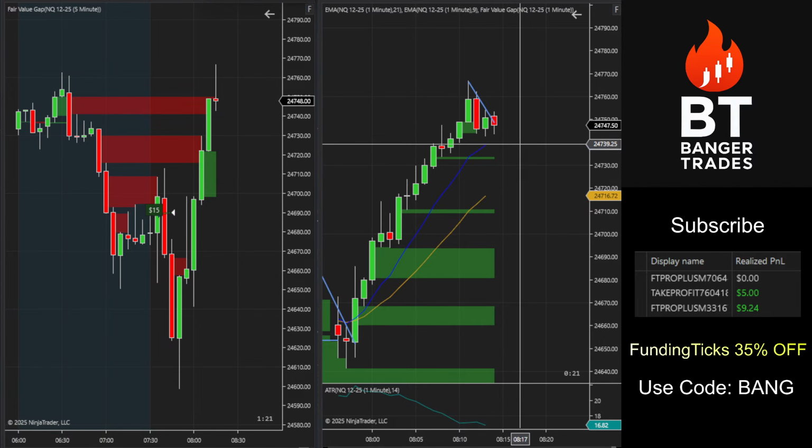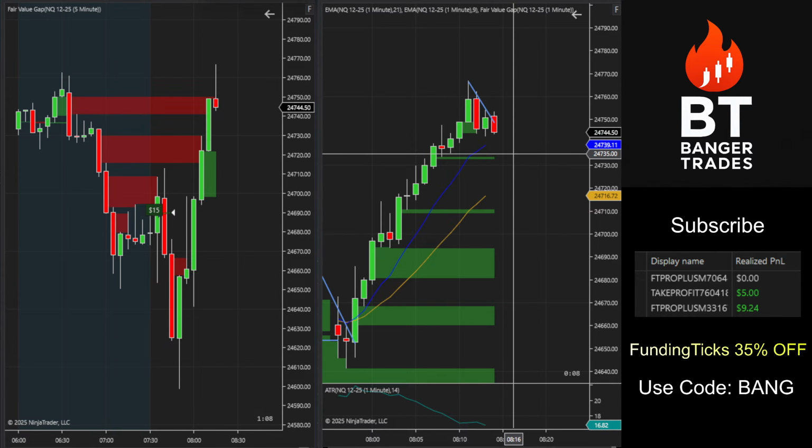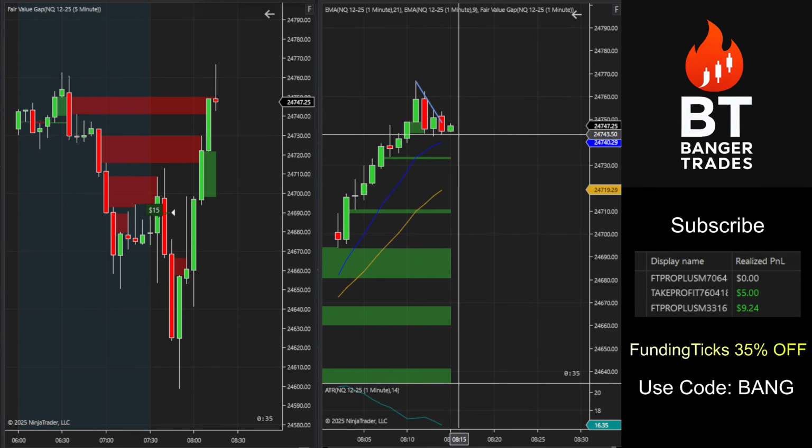All right, might get down there and touch the 9 EMA there. So far, I've not been able to. Kind of slowing down here a little bit too. Seems a little unsure of where it wants to go. Yeah, kind of holding those key highs there, but also looking like it wants to keep going up. We'll see, we'll see.